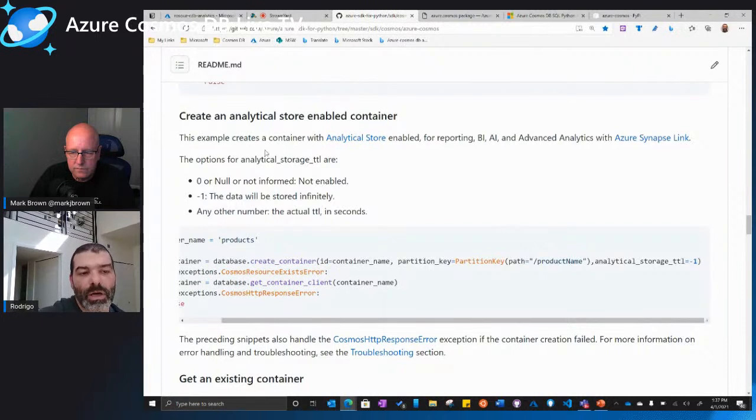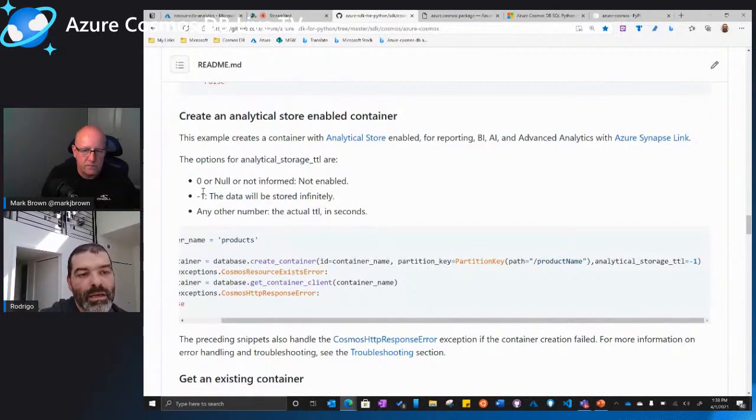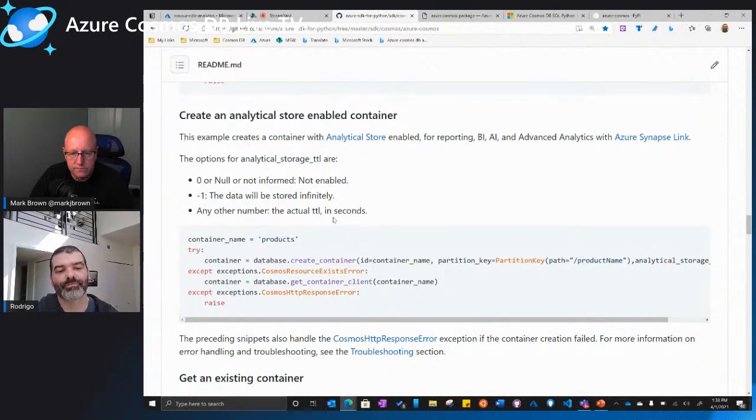With analytical store TTL, you can use 0 or null to turn it off if you don't want to enable it. If you use -1, your data will be retained in analytical store forever, or any other number will be the TTL in seconds, as with the other TTL we have in Cosmos DB, the transactional TTL.